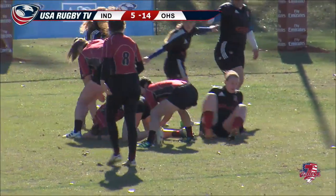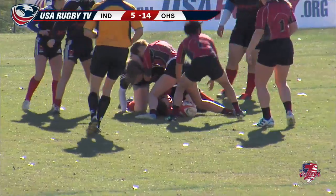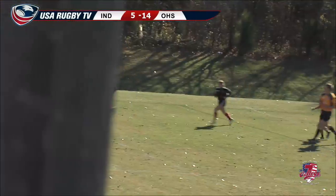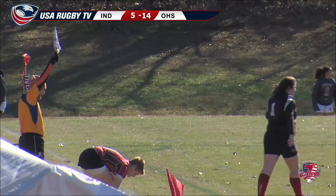Ball is just stuck in the middle of the field there still. Now Hale again, very active in this half. Hale working to commit as many defenders to her as possible, trying to make some space for her teammates. Walters on the outside gets tackled into touch. Ohio State will get the ball here.